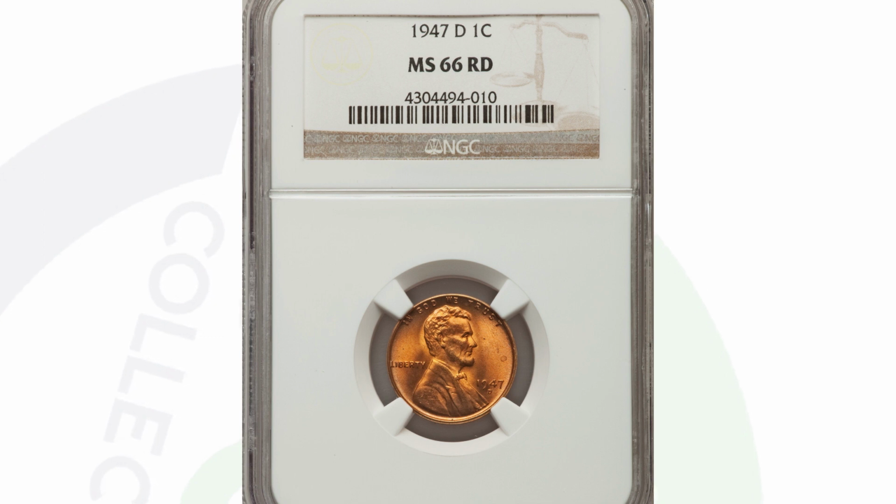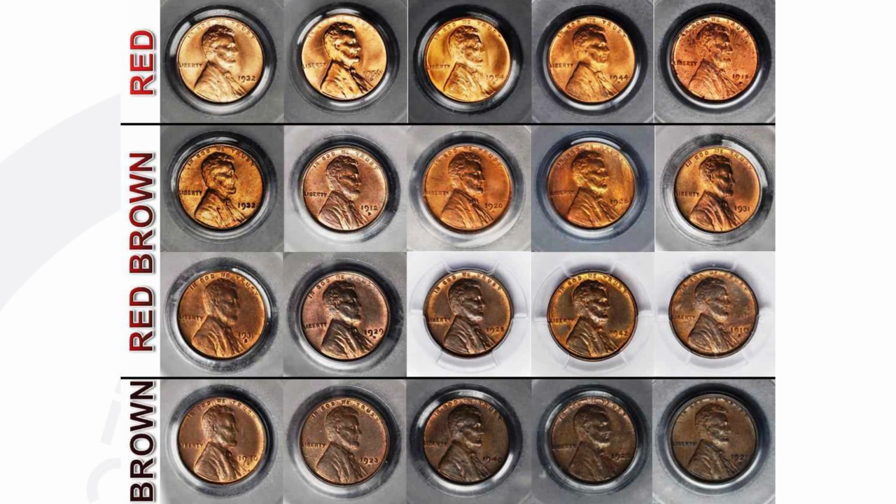Now, by the way, when we say red, this is how coin grading companies are going to grade your pennies. Here's an example from Spruce Crafts. You'll see the top row is considered red. The bottom row is considered brown, where your pennies look brown. Pretty self-explanatory there. And then the in-betweeners are considered red-brown. Red-brown is going to be better than brown, and red is going to be better than both of them. So if you get a red grade, that's a good thing, right?